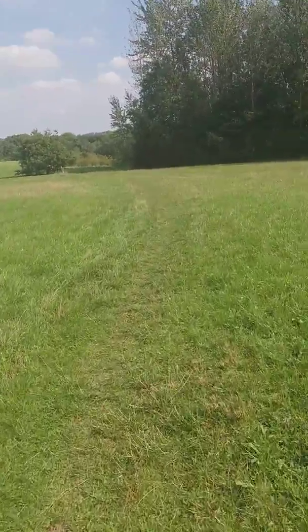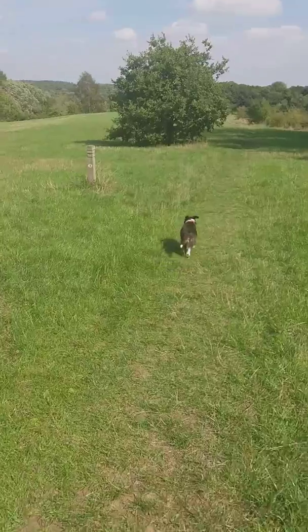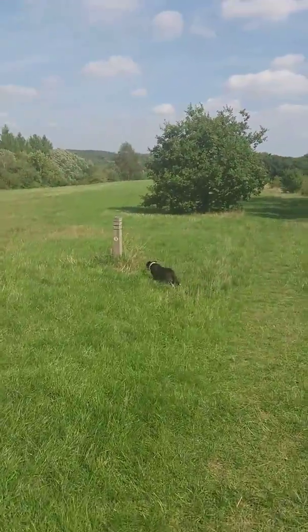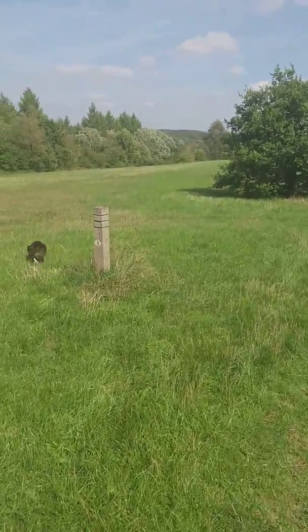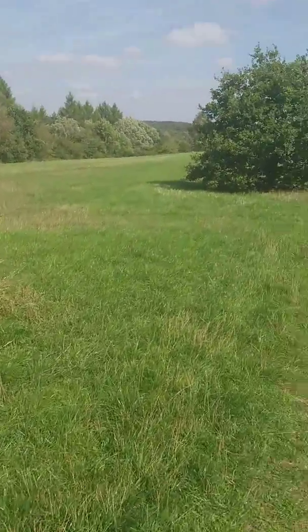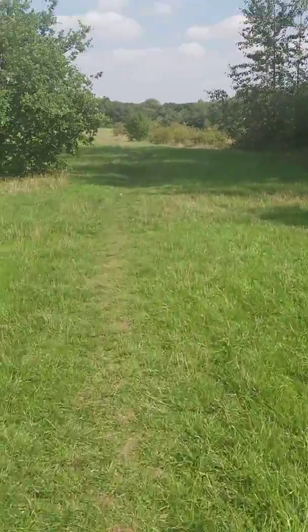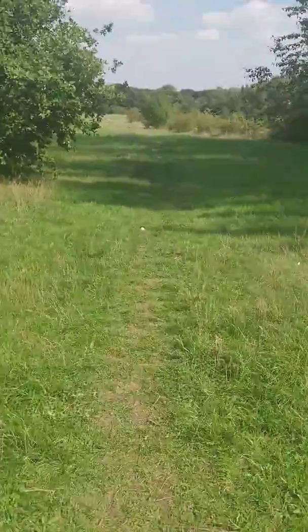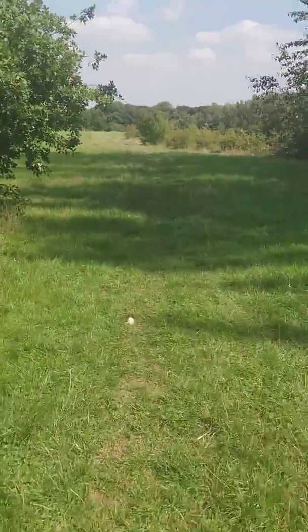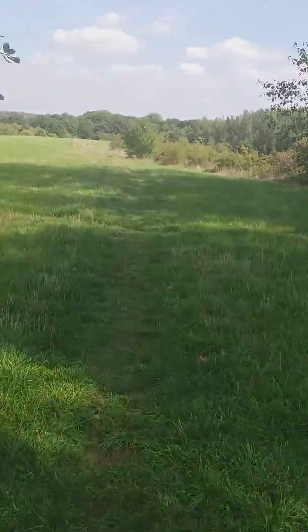Right, so let's carry on walking across here. Back in a minute. Sorry, I forgot to say, as you can see on this path there are way markers, so it is a path, like I say, just not gravelled. It's reasonably even walking. There is one or two divots.